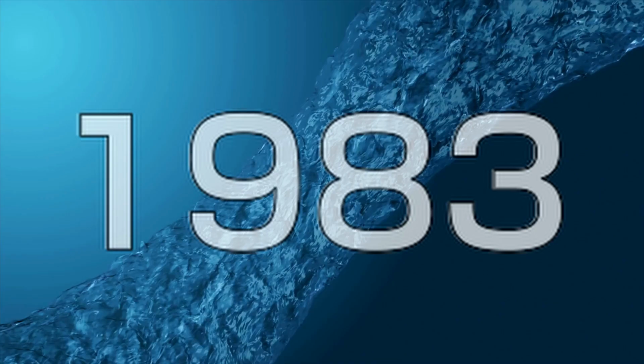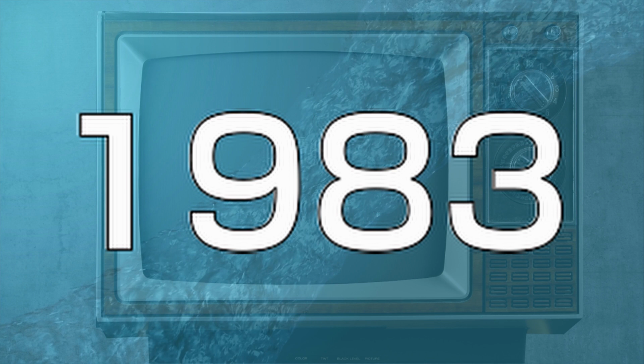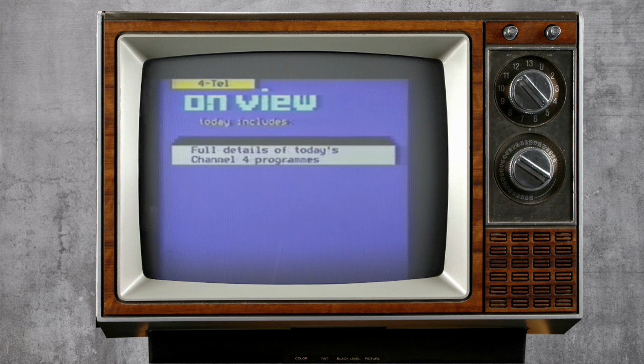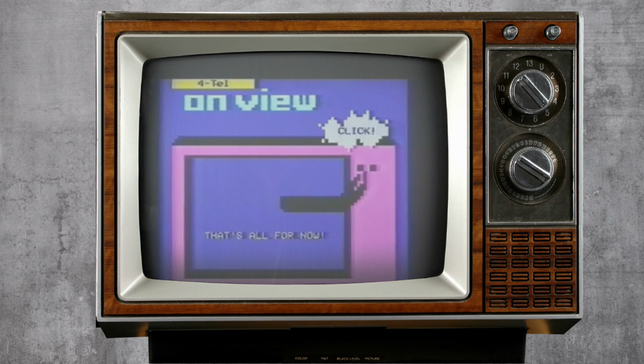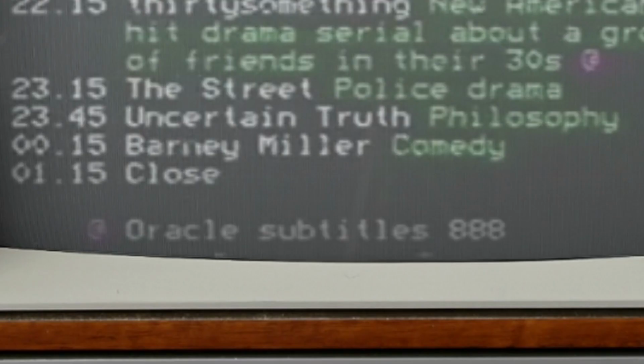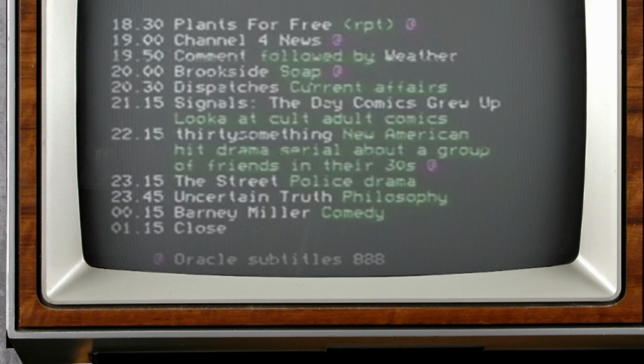Starting in 1983, Channel 4 jumped on the teletext train, broadcasting its 4Tel on View teletext service. However, this time, their teletext service has a twist. The service also included animations into their broadcast, which was unheard of at the time. 4Tel ran alongside Oracle between 1983 to 1989, showing Oracle in 15-minute bursts. These could be seen during the days when Channel 4 didn't have a program to air on television.